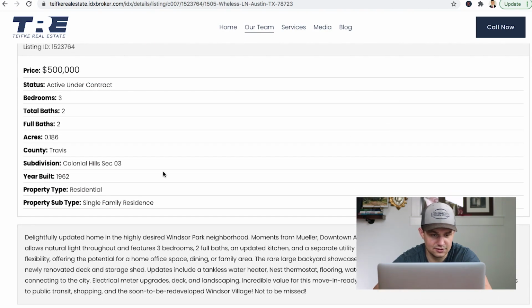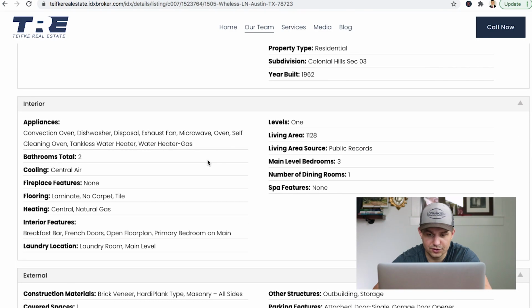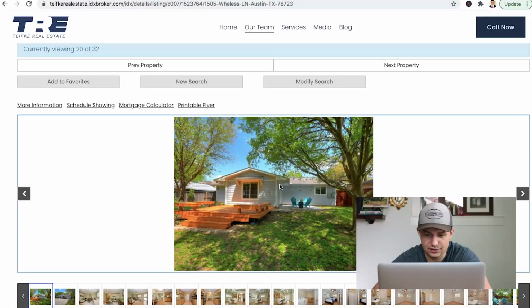Let's see how big it is. It's built in 1962. Single family, three bedroom, about 1128 square feet. And let's see these pictures.